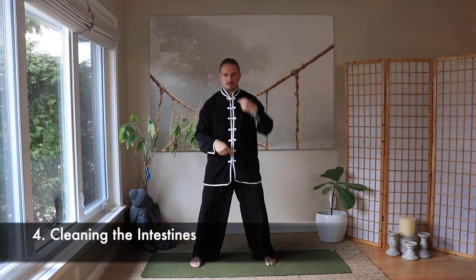So we're going to give you one last exercise for our digestive program, and this one is all for the intestines. And we want to think that 27 feet of curled up intestine, small and large intestine, is in there. And so this exercise is going to be a visualization of cleaning, kind of like we're doing the dishes. We're going to be cleaning and clearing any stagnations through the digestive tract. So our intention here is, as we move our hands, it's like we're cleaning things out.